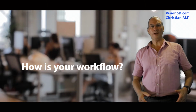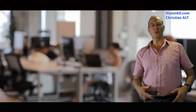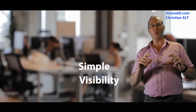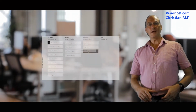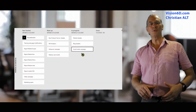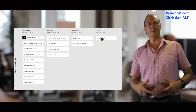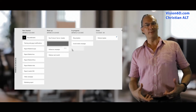So I went there and I observed the work, how it was done. And I quickly understood that they needed something simple where they could have good visibility on what was happening and what they were doing. We started with a simple Kanban board where they could see the work that has to be done, the one in progress, and the one that was done. They started to work with the board in this simple way.